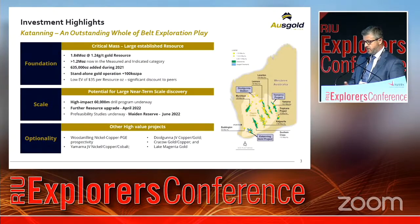As stated, we've got a 1.84 million ounce resource, which is a fairly substantial achievement. We added 635,000 ounces over the last year, and we did that at a very low discovery cost of about $10 per ounce. So I think we're kicking goals in every department there. We've got a large number of targets outside the resource areas, but we're working through those alongside our resource growth. What we're targeting here is a standalone gold operation that will deliver over 100,000 ounces per annum, and we're moving through the studies phase alongside that.